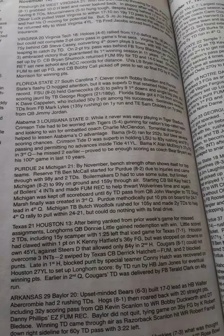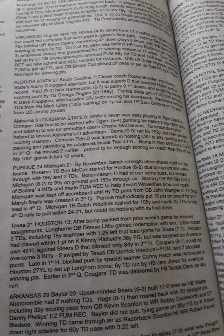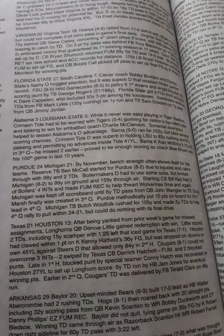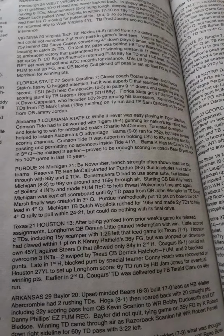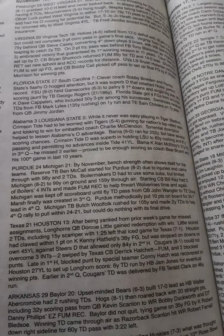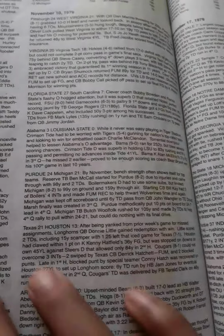Wolverines of Michigan were kept off the scoreboard until a 60-yard touchdown pass from quarterback John Wangler to tight end Doug Marsh finally came in the third quarter, as Purdue methodically put 10 points on the board for a 24-7 lead in the fourth quarter. Michigan tailback Butch Woolfolk ran for 105 yards and made 2-yard touchdowns to help a fourth quarter rally pull within 24-21, but could do nothing with its final drive.